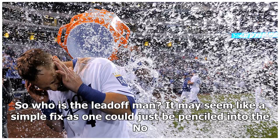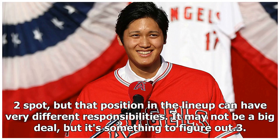It may seem like a simple fix, as one could just be penciled into the no-2 spot, but that position in the lineup can have very different responsibilities. It may not be a big deal, but it's something to figure out.